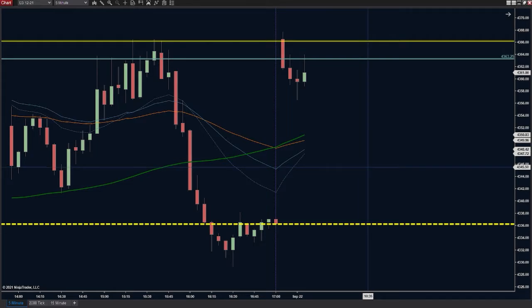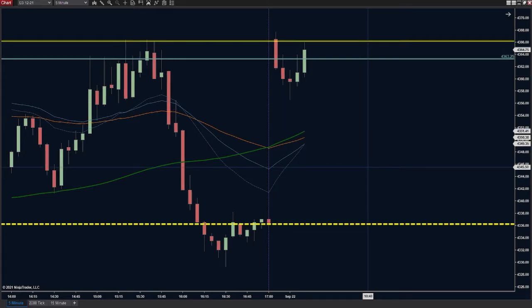Sellers will be looking for another leg to the downside either way for this continuation down, if they're able to get it going. A little more reversal here adds a bit more context. We already know the sellers who were looking at that bigger picture said, I don't have room for anything other than a scalp. Those are the traders who have now created a bit of a bottom.